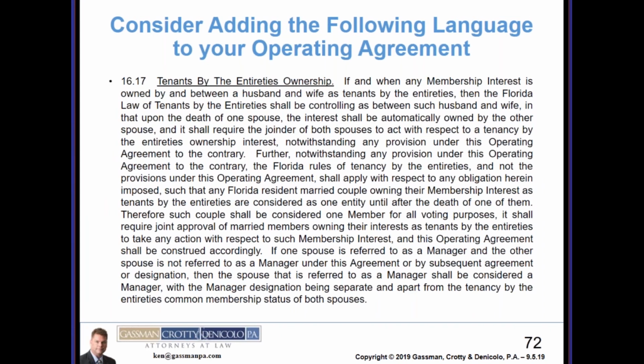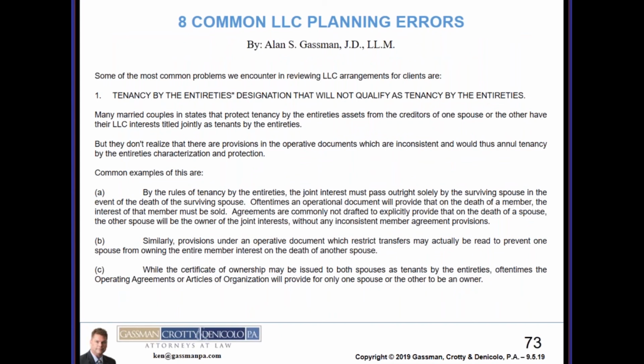Tenants by the entirety's ownership, we always get concerned that we want to make sure it's clear that a husband and wife, or two spouses, are able to own the interest as tenants by the entireties. This is sample language that we have in all of our operating agreements to make sure that it's clear that an ownership interest owned by two spouses is tenants by the entireties, and that is especially true even if one spouse is a manager. It doesn't have an impact on the fact that the ownership interest should be treated as tenants by the entireties.